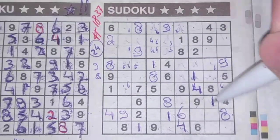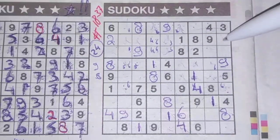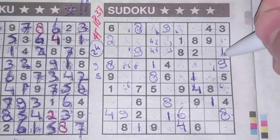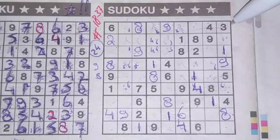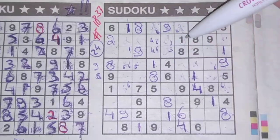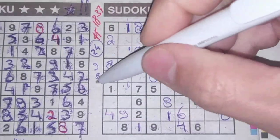1 in this column, 1 in that column, column next. So in the last column, the only 2 places for the 1 are here or there. We see here 1, no 1 there, 1 should be there. 1 in this row, 1 in the second row. So in the first row, the only place for the 1 should be there. And all the 1s are used. I can see digit number 3.